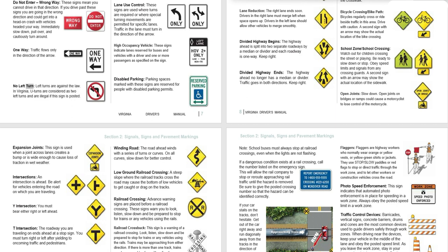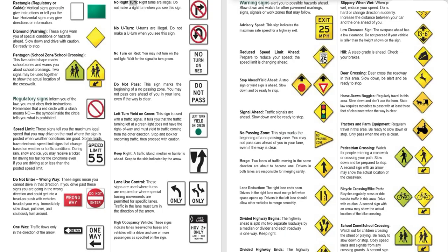No left turn: left turns are against the law. In Virginia, U-turns are considered as two left turns and are illegal if this sign is posted. No right turn: right turns are illegal. Do not make a right turn when you see this sign. No U-turn: U-turns are illegal. Do not make a U-turn when you see this sign.